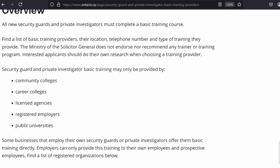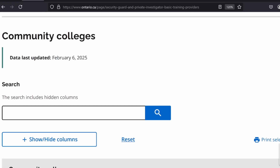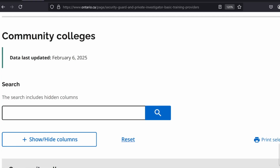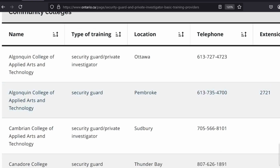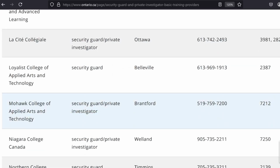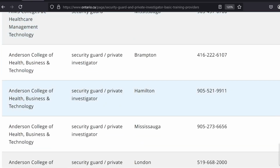In Canada, security guard and private investigator basic training may only be provided by community colleges, career colleges, licensed agencies, registered employers, and public universities. Some businesses that employ their own security guards or private investigators can offer them training directly. You can go over to this page and type in the name of the community college or other training provider to ensure that they are a valid provider of your training. For community college, you'll enter it into this field, or you can scroll down and find the name of the provider you are considering enrolling in. And the same thing applies to the career colleges and everything else.